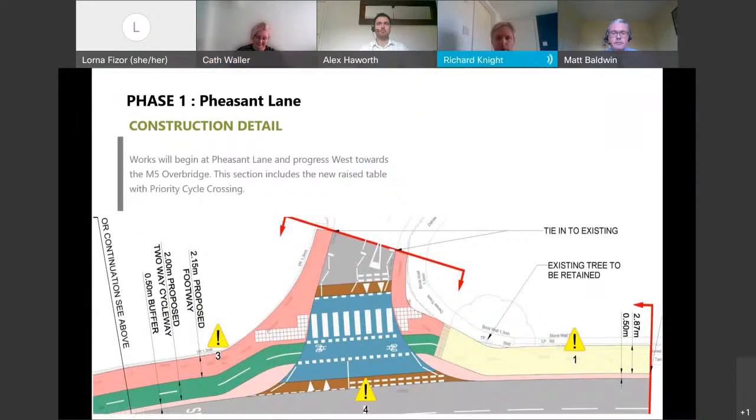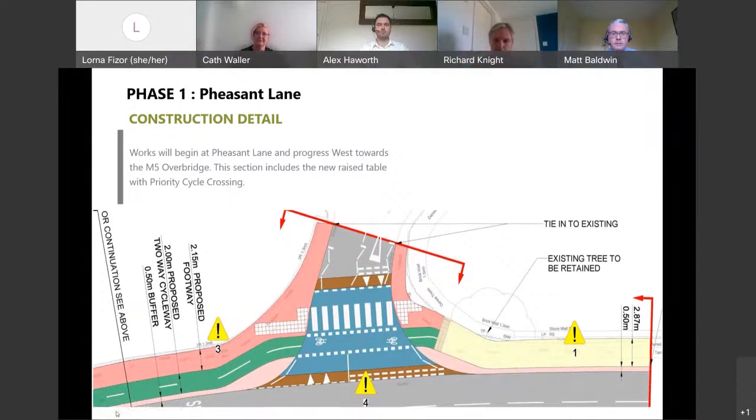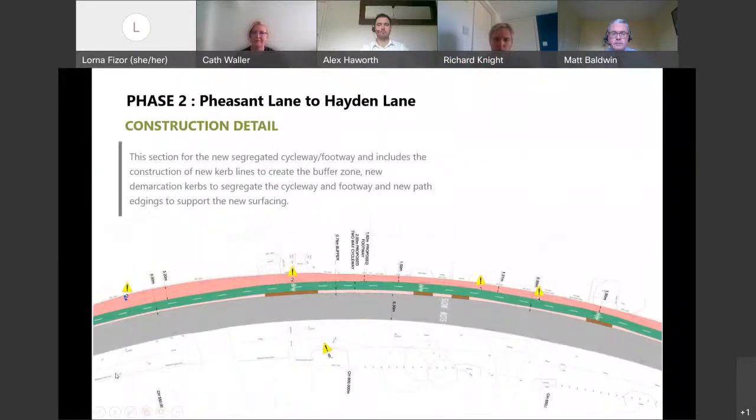Thanks, Kath. So we will be starting the section of works at Pheasant Lane, and we'll progress west towards the M5 overbridge. In this section, as you can see on the sketch there, shows the new raised table with priority cycle crossing. We'll then move from Pheasant Lane towards Hayden Lane. The slide here shows a typical detail with the new segregated cycleway and footway. It includes new kerb lines to create the buffer zone, new demarcation kerbs to segregate the cycleway and footway, and path edgings to support the new surfacing. And there'll be a good picture at the end of this just to show that in more detail.